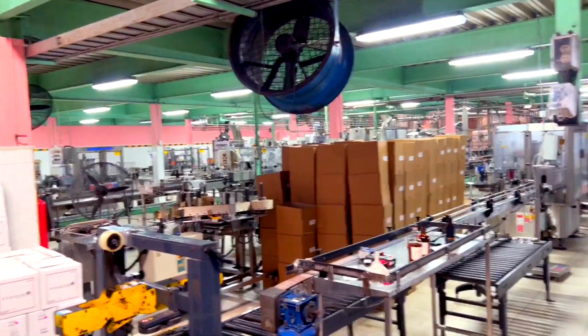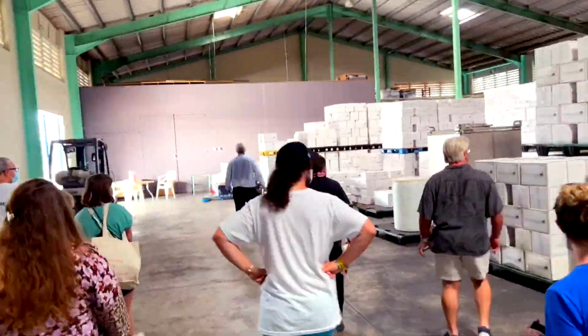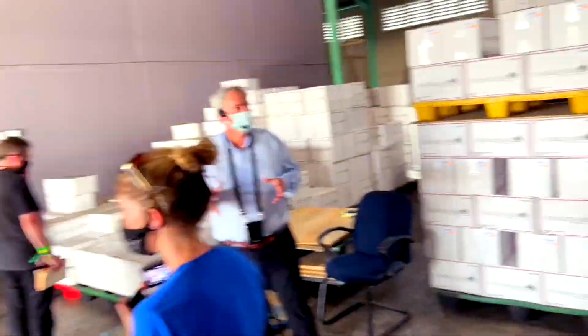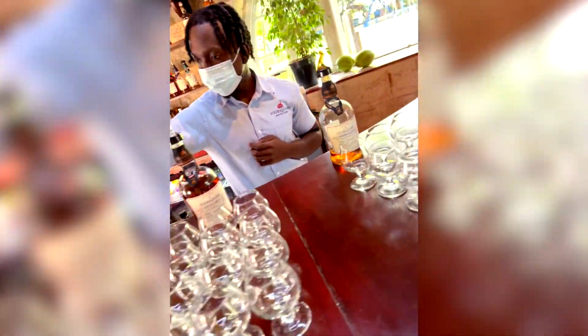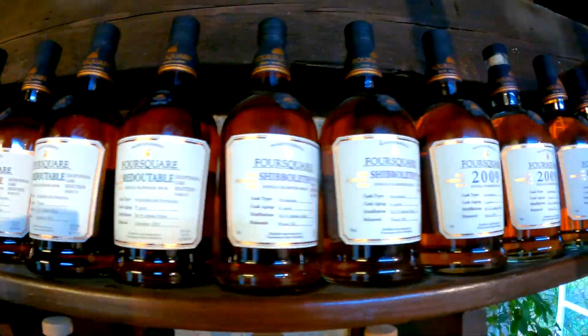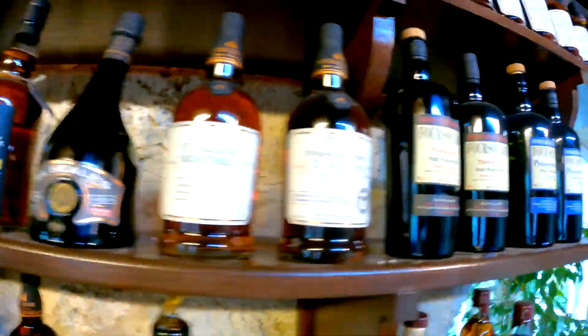It was awesome. And even, I've just remembered, the bottling line, the whole area with all the packaging and the bottling is amazing. They've invested so much into this site. And then, of course, all ended with a wonderful tasting in their bar, where they have every single Foursquare ever made, which is another really cool reason to go to the distillery itself.